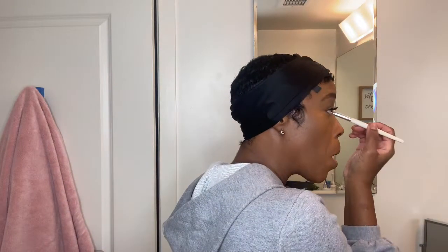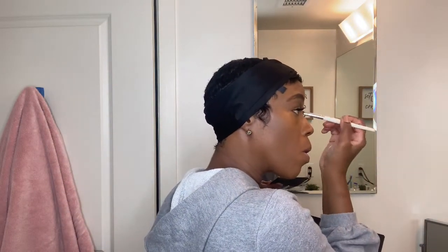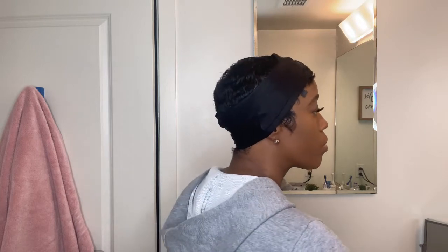I'm going to go ahead in with these colors, and then I'm going to blend with this brush. It's from E.L.F. It was like a dollar. I believe it's the eyeshadow brush, and it was like $1 from Target.